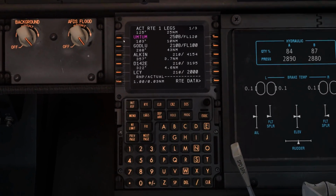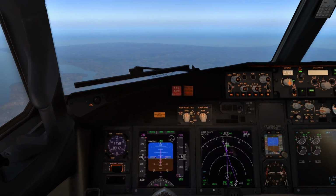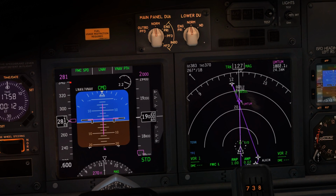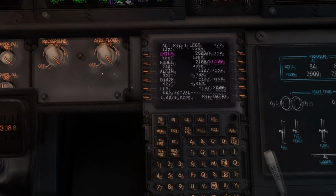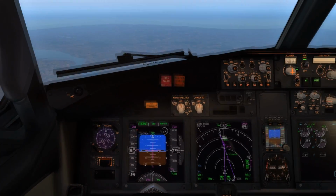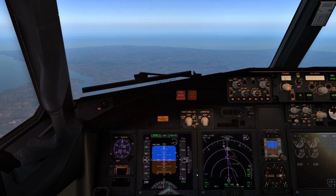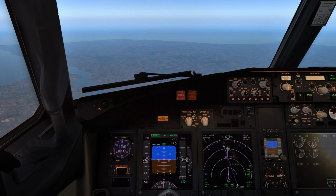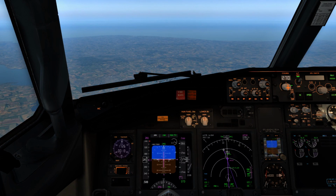So what I might do in the FMC, we've got that right there, and then we've got Godlum. So that's how it's all going to go down, and we'll swing around at Godlum. So we just start our top of descent now as we get ready to come into London.